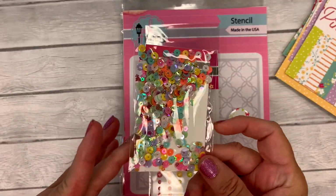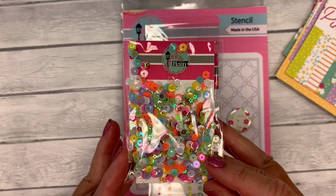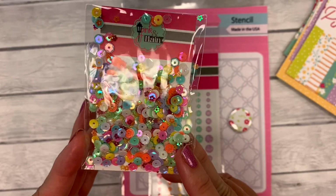We have a beautiful exclusive sequin mix again. The colors coordinate and match with the kit. And we've got some little petite flower sequins mixed in there. Really cute.